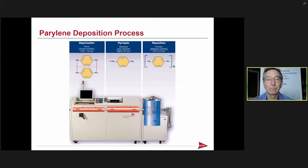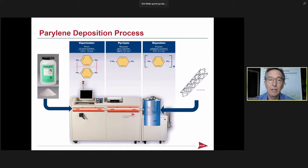This is a very brief discussion of how the parylene film gets deposited. The parts are loaded into the deposition chamber. It is a batch process. The starting material, or dimer, is loaded into the left-hand side of the system called the vaporizer. Everything is brought down under vacuum and the vaporizer begins to heat, which sublimates the dimer. And then it moves into the pyrolysis section, which is preheated.